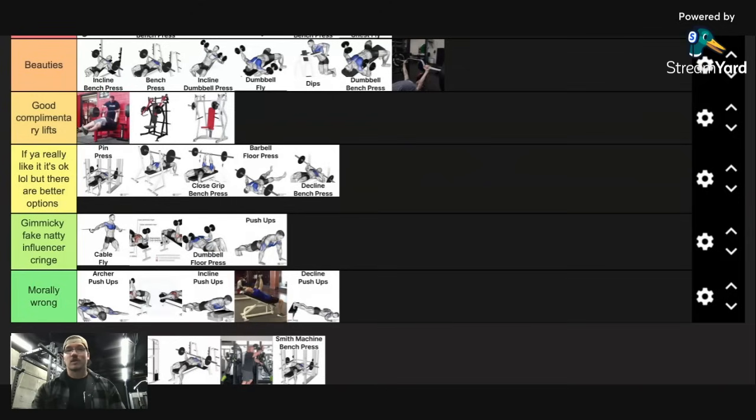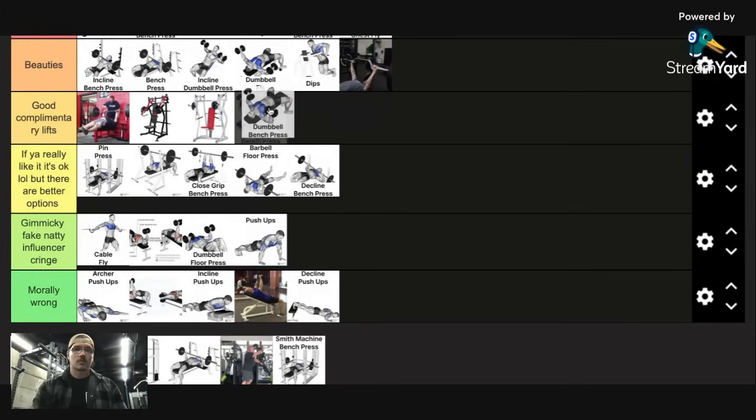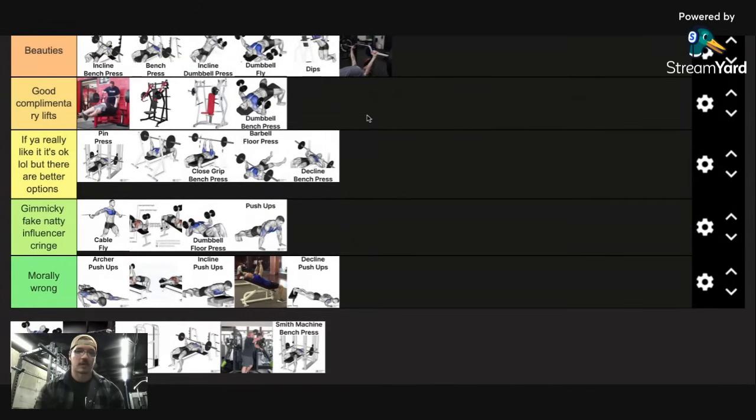So I would say the dumbbell bench doesn't quite let you milk out those lighter weights like an incline dumbbell bench would, because it's stricter and obviously harder. So I'm tempted to put this down a tier. I'm going to put it down a tier. The margins are small, guys. They're small margins. They really are. That's how lifting works. Aside from things like hex press and archer push-ups, that's a large margin beneath anything else.